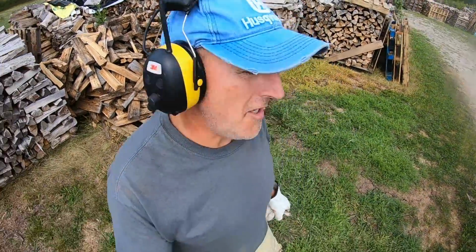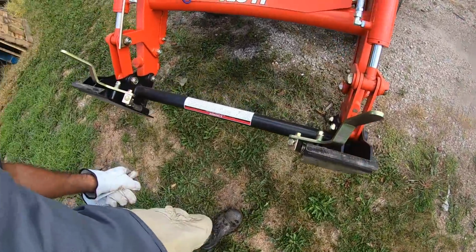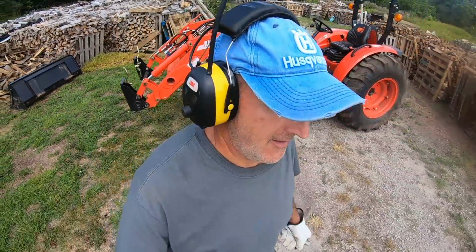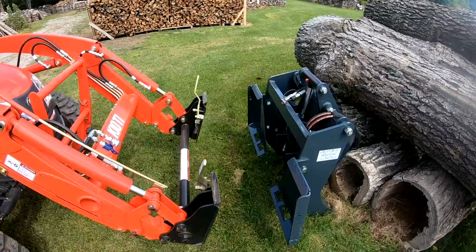Well, that was pretty easy. Nothing to it. So yeah, it's just got the skid steer quick releases. So now I'll try to hook up the grapple over here. See if I can do it. Can't be too hard.